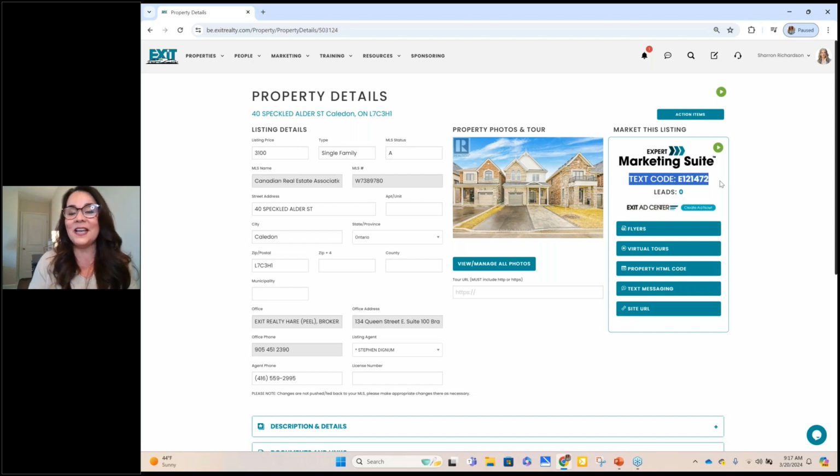This is the unique text code for that specific property that when people text to it, to the number 85377, a couple things happen. Number one, they get the information immediately. Number two, you generate a new lead, and we provide you with the mobile number of the consumer who's checking out your property. Cool, right? So you want to make sure that you're utilizing this text code.